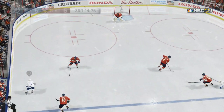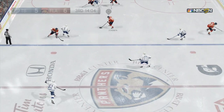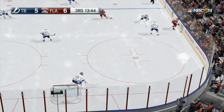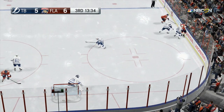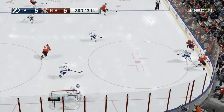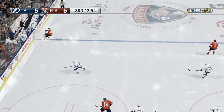Moving it on up the wing. Palat's lost that puck in the offensive zone. He stick-handled himself into submission. Trying to go to Bukestad. Closed off effectively and sealed. Strong play, good reach. Oh, how can they miss that pass?